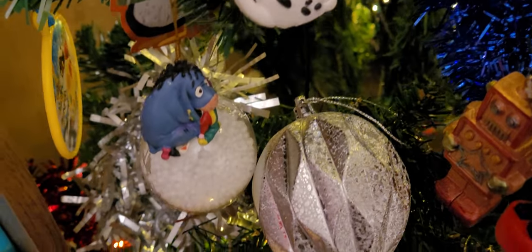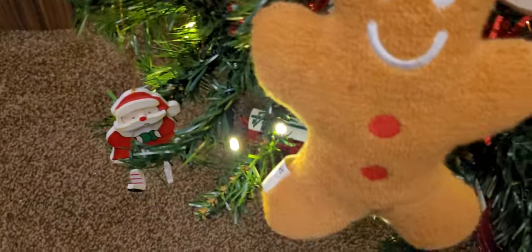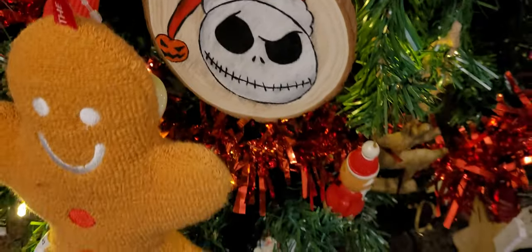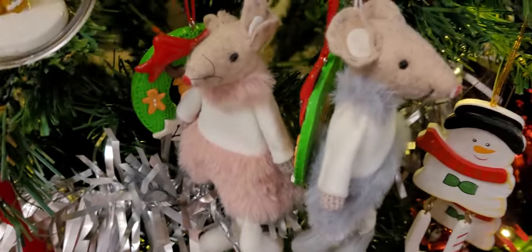So there is a real nice mixture of decorations on the tree. Baubles and little faces, cute things. It's Jack from Nightmare Before Christmas. I wish I could have found a Sally one, but I can't. Maybe next year.